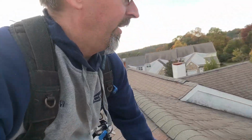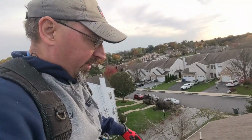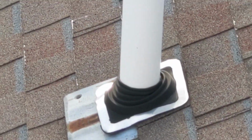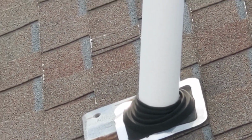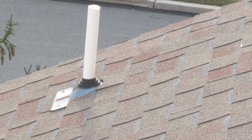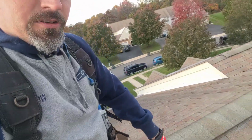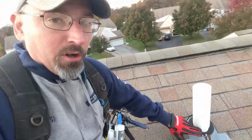Now, when we got up here, I looked around at the other houses, and we can see that the neighbors have already had theirs done. Not my favorite style of patch, because this really is just kind of a Band-Aid over the top. That's okay if the pipe collar's in good shape, but once they're cracked through, and they're as bad as this one is, it makes me nervous just throwing a Band-Aid over the top, because you've lost the integrity here.